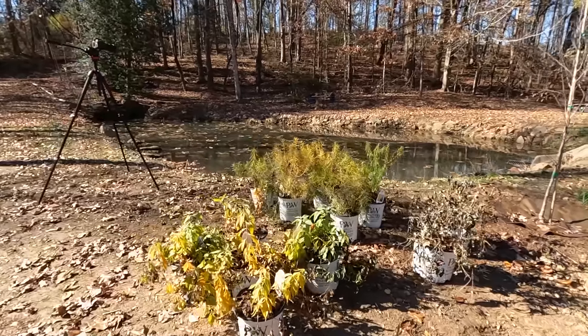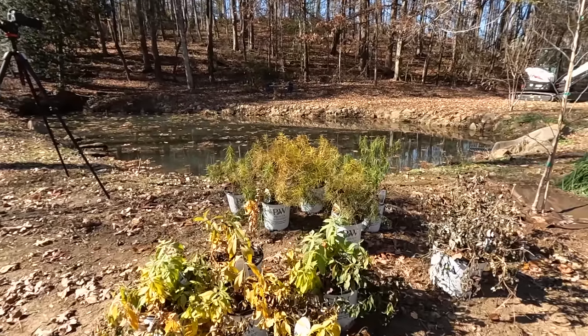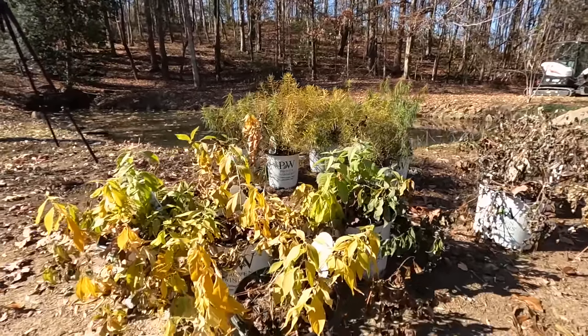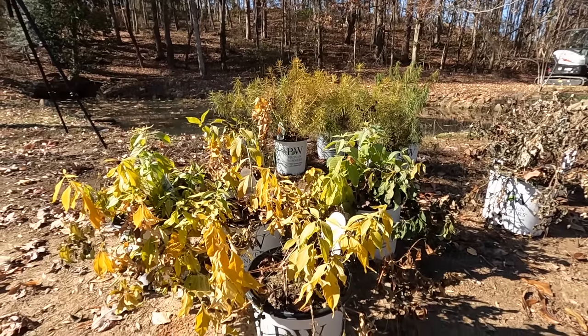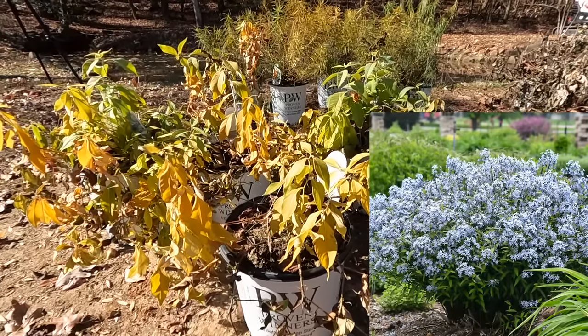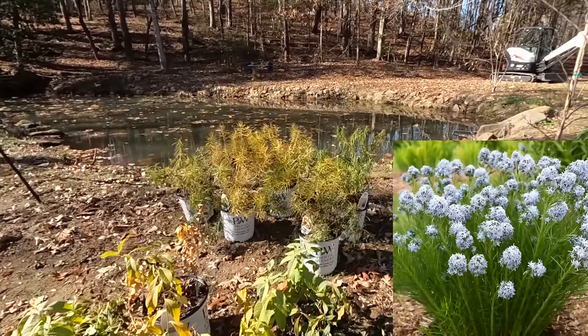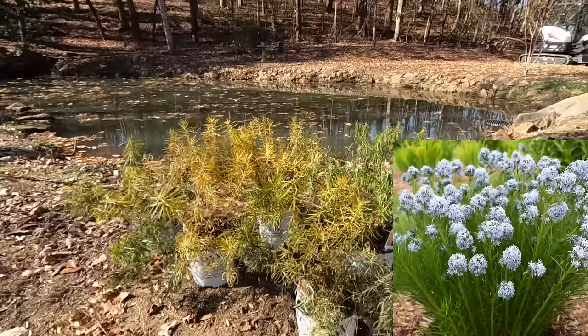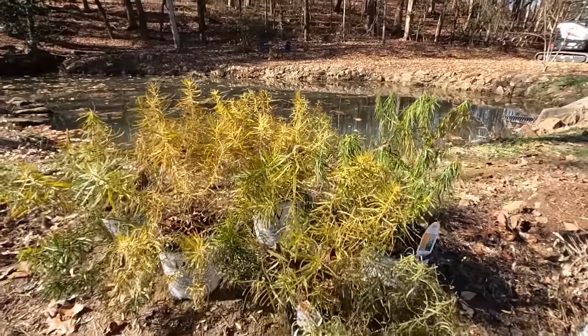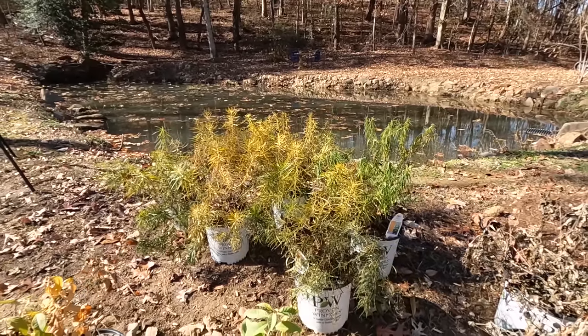Amsonia. Amsonia is a great, hardy, low maintenance, easy perennial. Have two different ones right here. We have Storm Cloud, which, you can see, has a really nice big leaf on it. And then in the back, we have String Theory. They are both Amsonias, very different looking in their structure. Clearly, Amsonias have beautiful fall foliage.